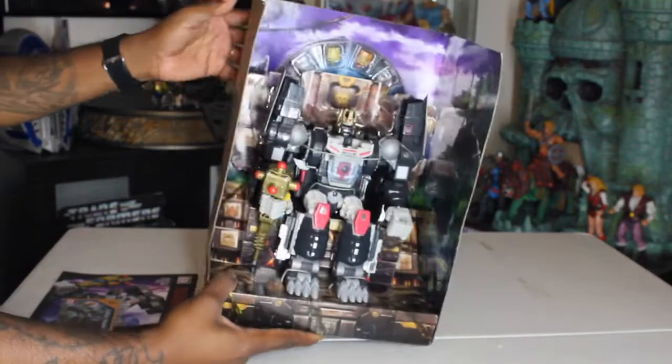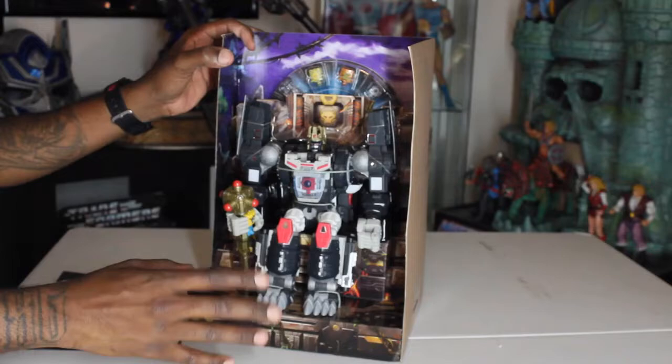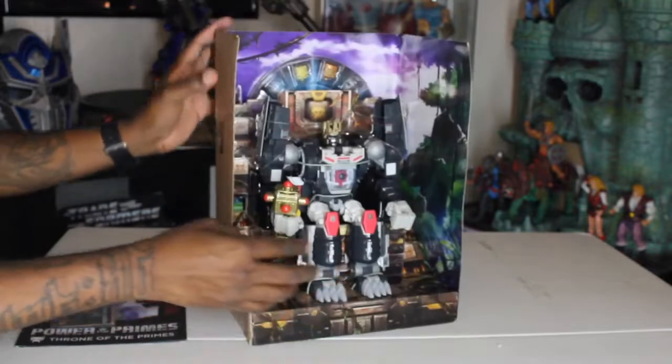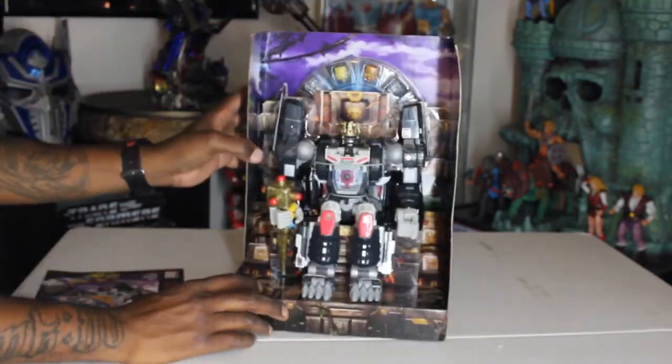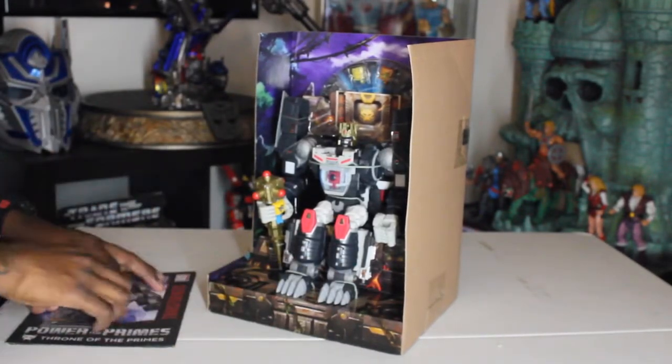And I'm actually really impressed because of the way that Hasbro did the packaging on this. You didn't have to tear the box apart to actually get this part out. There's still some ties that you have to do to actually release him from the throne, so that we can transform him, pose him, and everything like that. But the good thing is you could actually keep this intact.